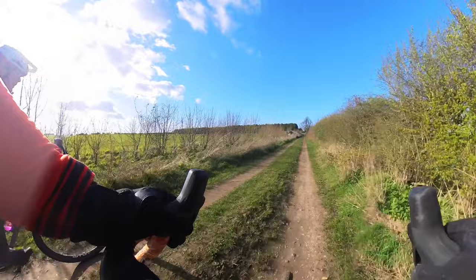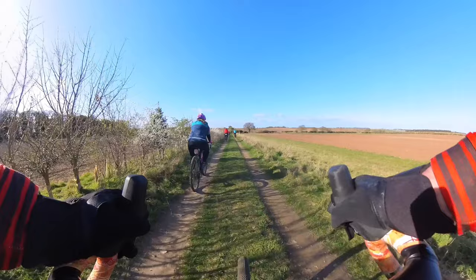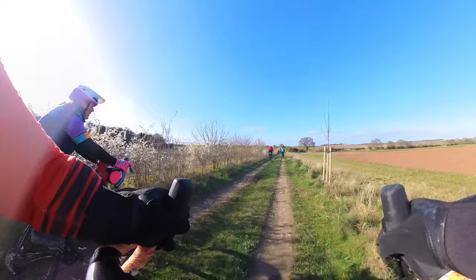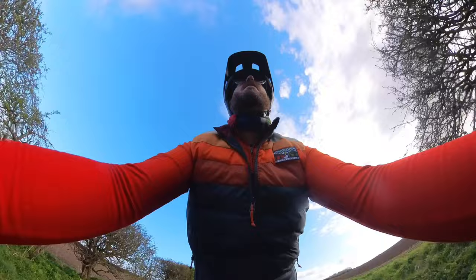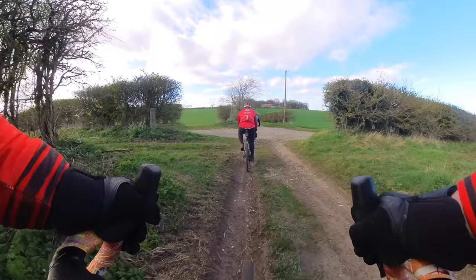It's been overridden by, basically, enduro and motocross bikes, causing deep ruts, which means that the going gets really, really slow at times. I've ridden this section on a fat bike with 4-inch tyres and a gravel bike with 38C tyres. Neither proved a great option for this section. And if you're riding out from the Thetford end, it can be a bit of a tiring end to the ride, I'll be honest.